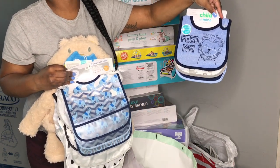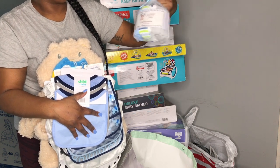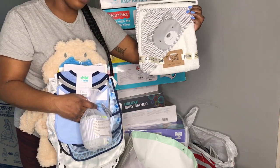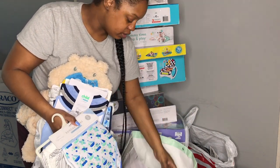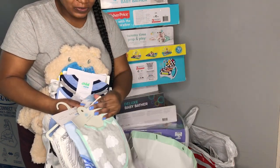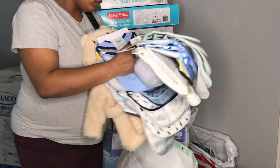Some more bibs. Another pack of washcloths. You're gonna be a clean, warm baby. This is another hooded towel. Bibs. Some more bibs. Some more bibs. Definitely gonna need bibs though. And some burp cloths to match these bibs. So that was all that was in that bag.